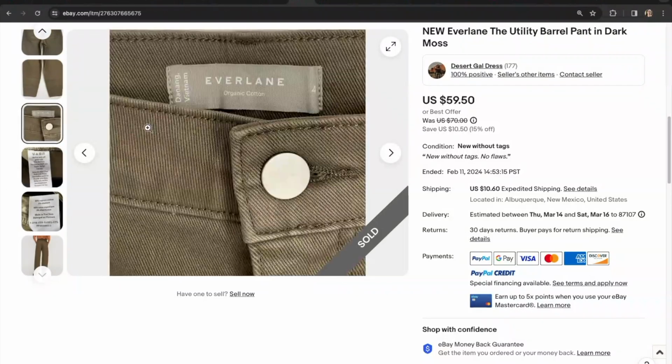So I will end up relisting them, which is not a big deal. I hope they still sell because I do feel like the color is kind of off for spring and summer. So they may end up sitting for a little bit, but we'll see what happens.